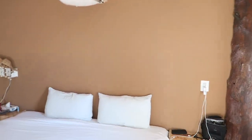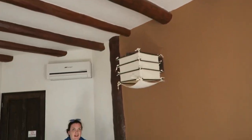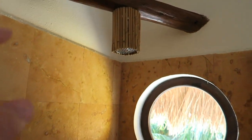Guys, want a quick room tour? Okay, look at this. We have two beds. It's a big king size, queen size, fan. You do have some AC if you need it. Got a little fridge, a little closet. Really nice bathroom. Look at the walk-in shower. Look at the shower head.